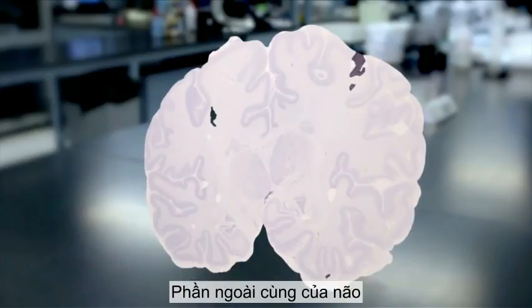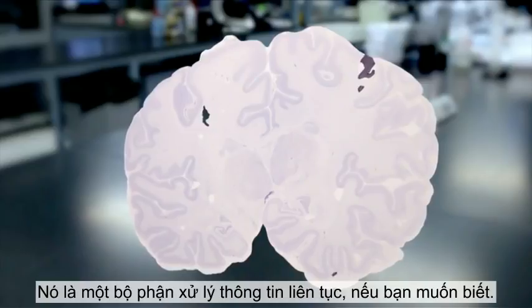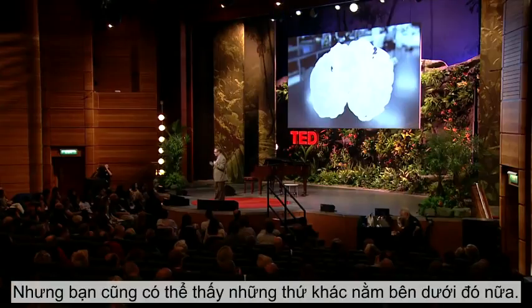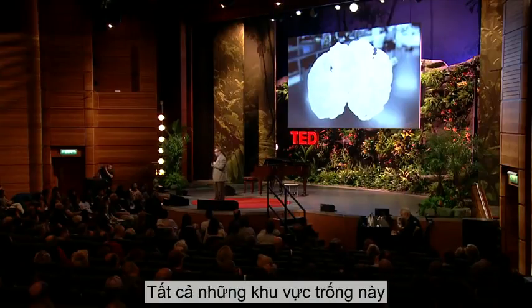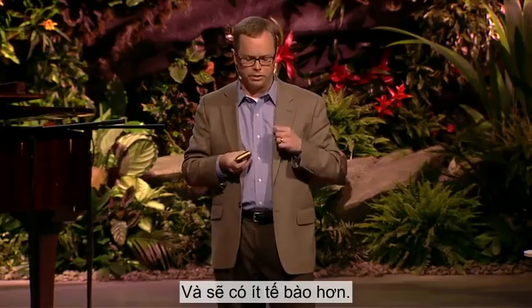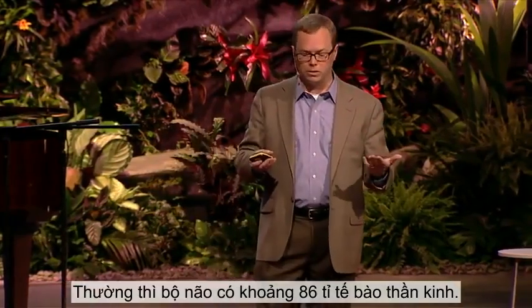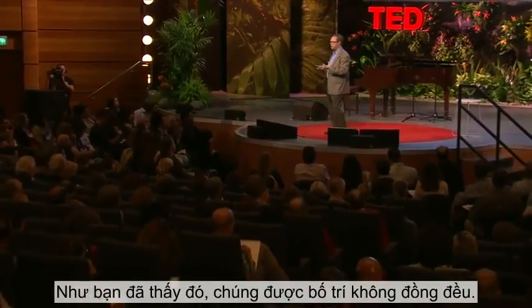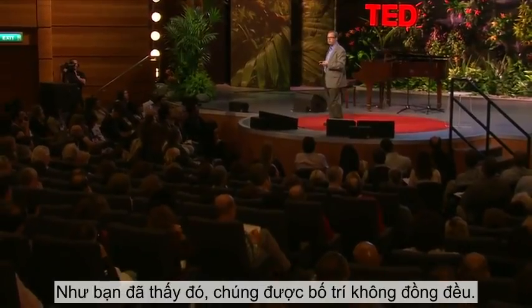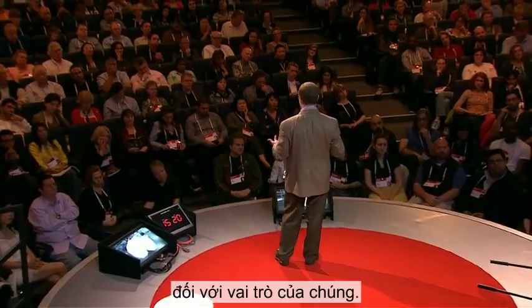The outer part of that brain is the neocortex. It's one continuous processing unit, if you will. But you can also see things underneath there as well. All of these blank areas are the areas in which the wires are running through. They're probably less cell dense. There are about 86 billion neurons in our brain, and as you can see, they're very non-uniformly distributed. How they're distributed really contributes to their underlying function.